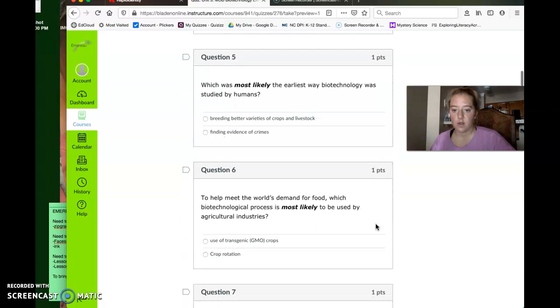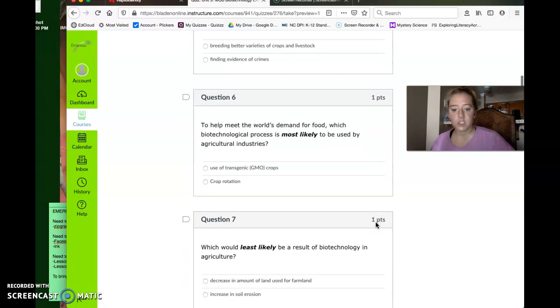Question number 5. Which is most likely the earliest way biotechnology was studied by humans? Breeding better varieties of crops and livestock, or finding evidence of crimes? Which was most likely the earliest way biotechnology was studied by humans?